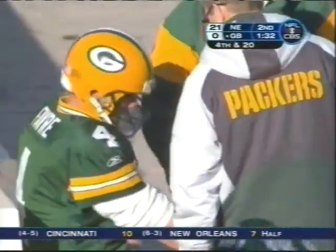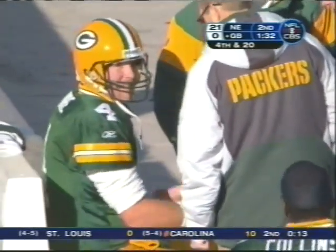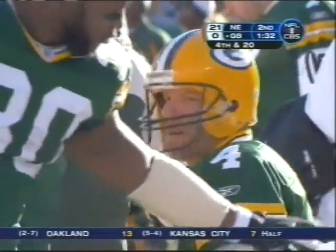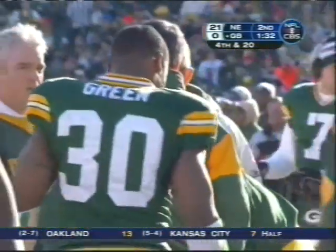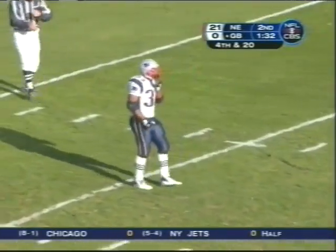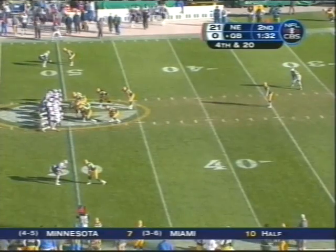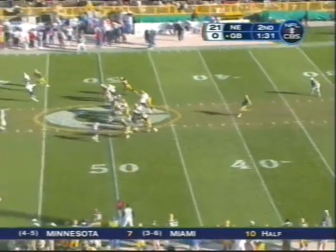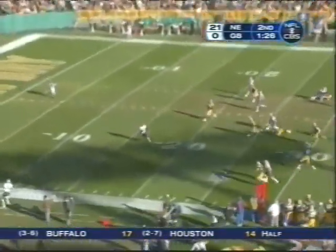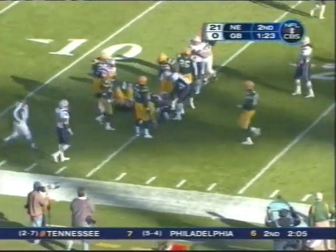And that'll bring the punting unit on with 1:32 to play in the first half. And Favre still being looked at on the sideline. John Ryan will punt for the Patriots. Kevin Faulk for the Patriots. Kevin Faulk deep for the kick, coming from John Ryan. And fair catch called for by Faulk, and he muffed it and covered it back at the 15.